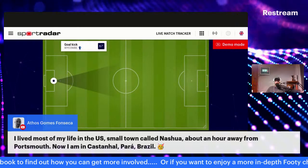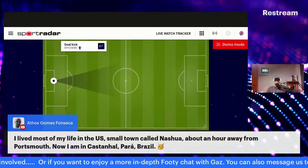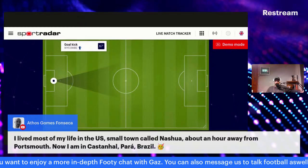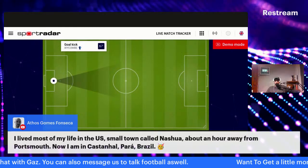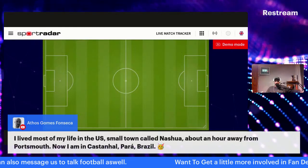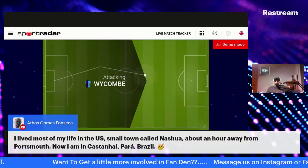Ball knocked long down the field, out wide to the far side. Wycombe come to challenge. It's knocked back in the direction it came from, as Portsmouth now shift the ball out wide to this near side. Wycombe coming to press the ball, as they just cut it back there, Portsmouth. And now Portsmouth with the possession just on the edge of their own box.